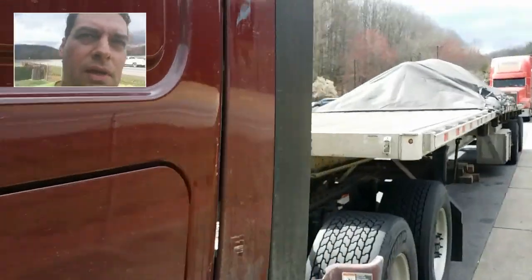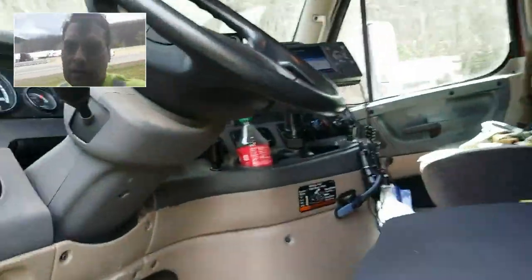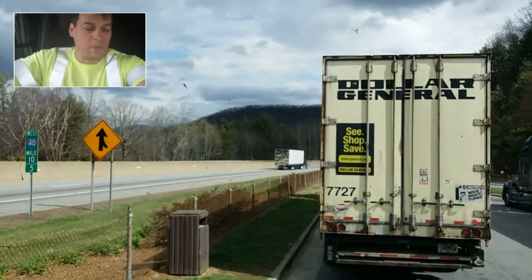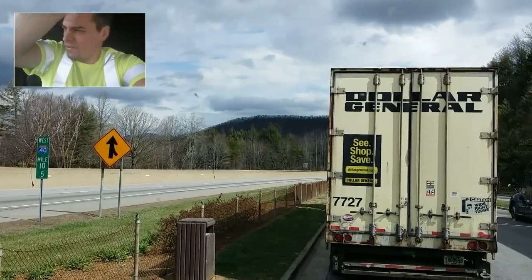Oh, did I point out somebody hit my truck again? So now I got more battle scars. I can't remember. It's windy. I don't know. I probably mentioned that already, but I forget what I talk about, so I tend to repeat myself.